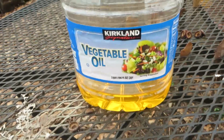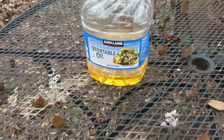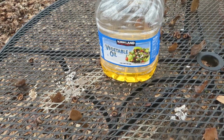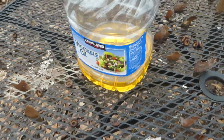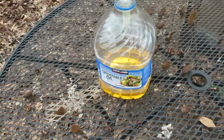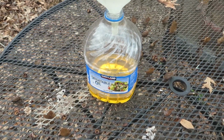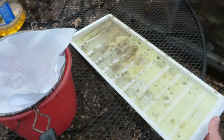This is the oil that we use. I noticed the stuff from Kroger coagulates at cooler temperatures, so it must be a slightly different type of vegetable oil. Whatever vegetable source they used. This one says it's soybeans, so maybe that's the difference, but it's clearer and it doesn't get as cloudy. But this only takes like a minute or so for it to filter through.